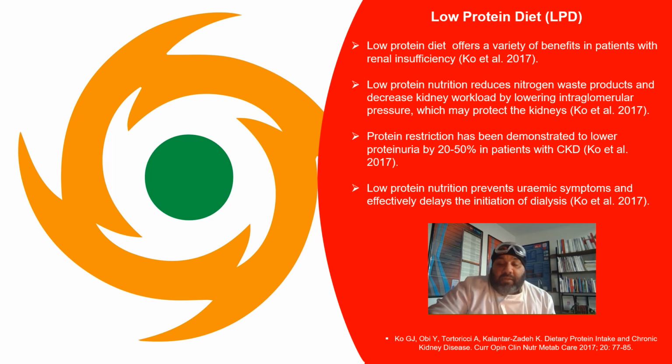advantageous in that regard. However, at the same time, a low protein diet can prevent uremic symptoms as well, and effectively delay the initiation of those individuals or patients being worked up for forms of renal replacement therapy as well.